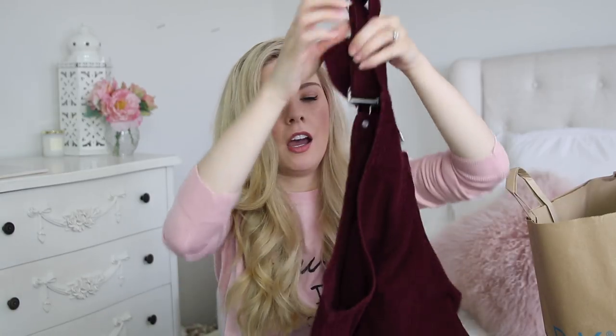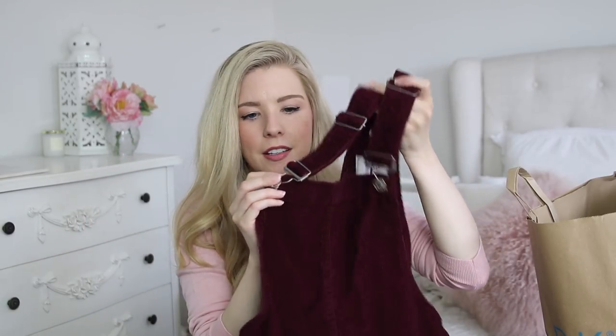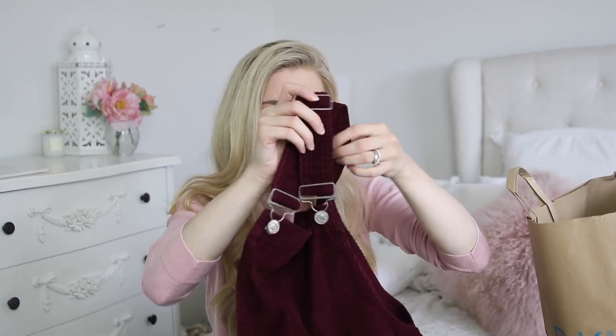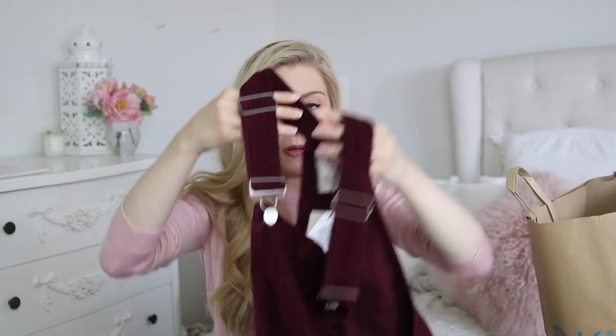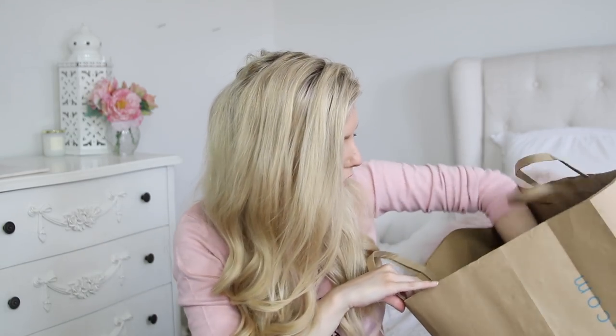Then I picked up this, definitely going more into the autumnal colours. It's a burgundy, again, dungaree dress. Yeah, so it looks like that. I really like the little button closure detail on the shoulders of this. It's in a corduroy material, which will be perfect for autumn. Again, with something long sleeved underneath it, tights and boots, or even without tights and boots whilst it's still warm. It has the big pockets on the front, and I'm so excited to style this and just see if it suits me, really, because I haven't worn something like that for ages. Oh, this was £12.